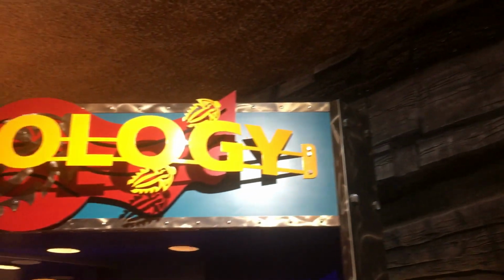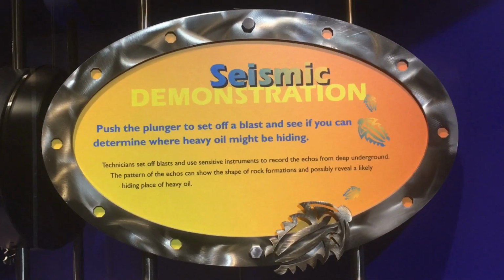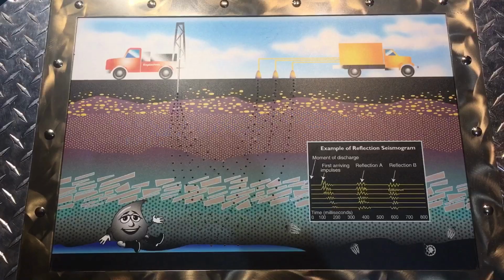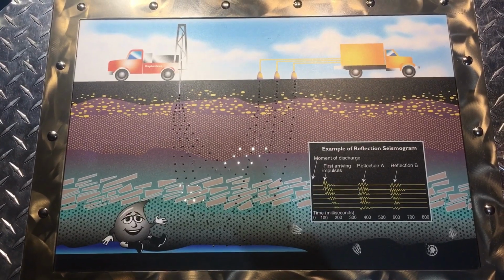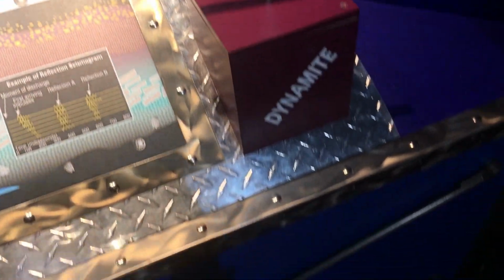The museum then moves on to geology. Seismic demonstration. Push the plunger to set off a blast and see if you can determine where heavy oil might be hiding.